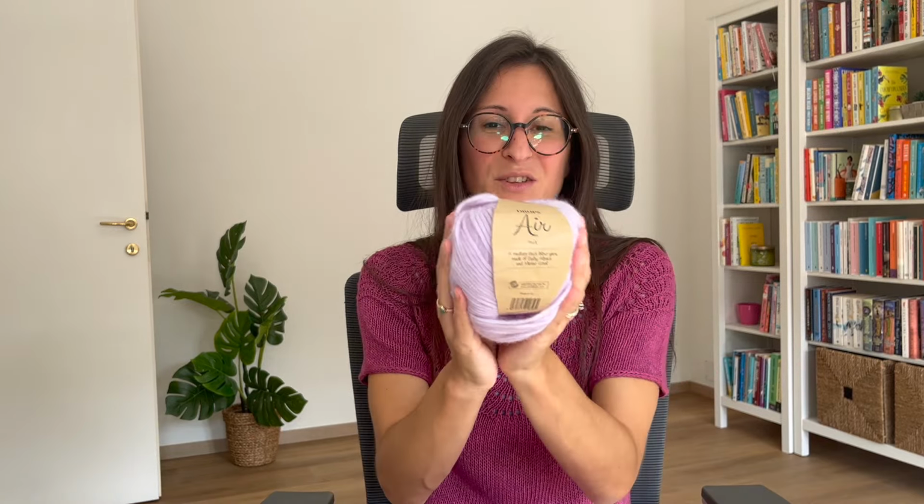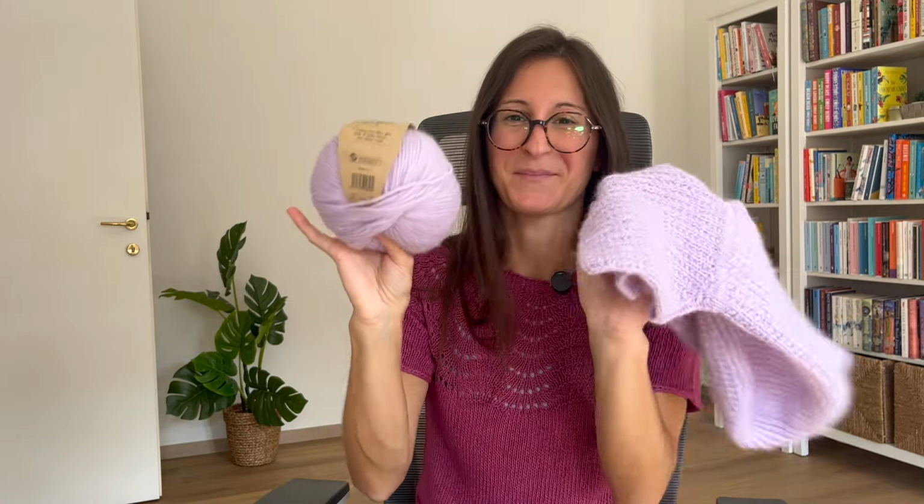I don't know. Anyway, I think Drops Air is a pretty good blown yarn option in general, I guess, but for kids especially. And she loves this color. I think she picked it herself. So yeah, I think it is a little bit big on her.